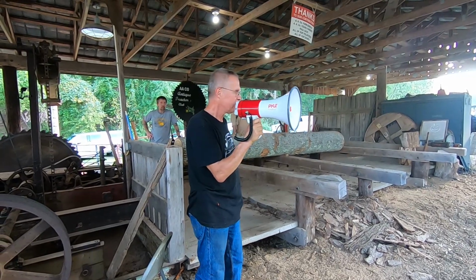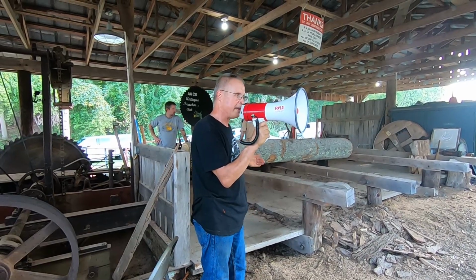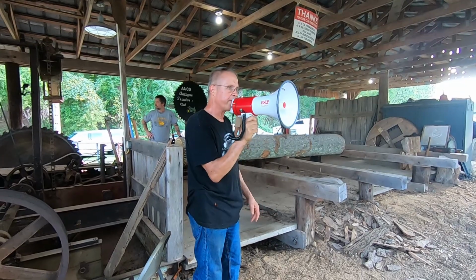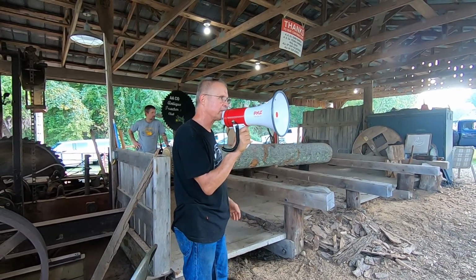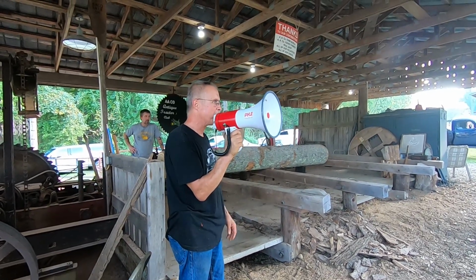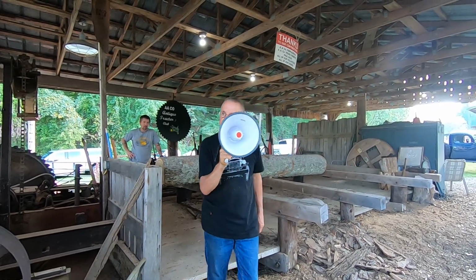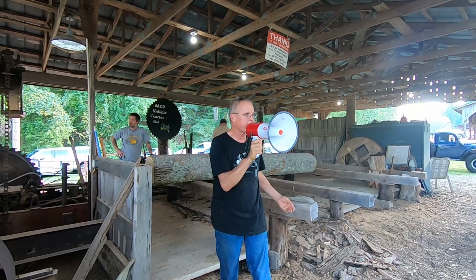And with a sawmill, you were able to cut your trees down, and then you can make lumber for your barn, lumber for your house, you're good to go. At the same time, you cleared your fields. And once you cleared your fields, how nice is that? Now you can plant your crops. So it's really a good thing when you think about it. It's a good deal.